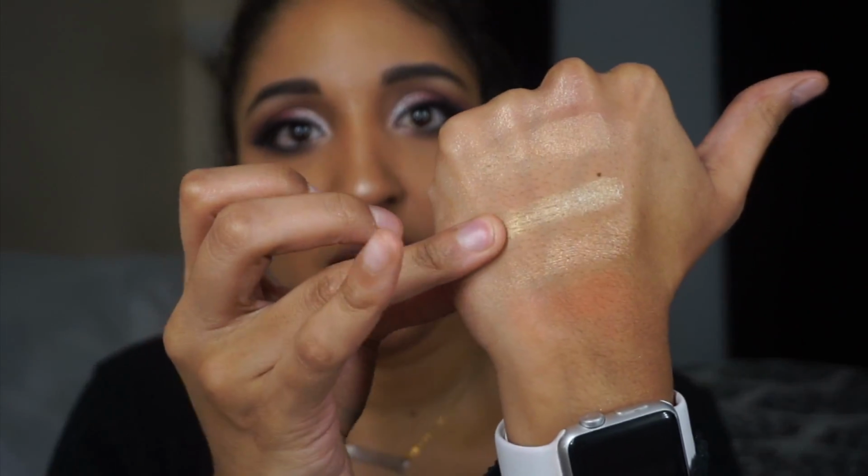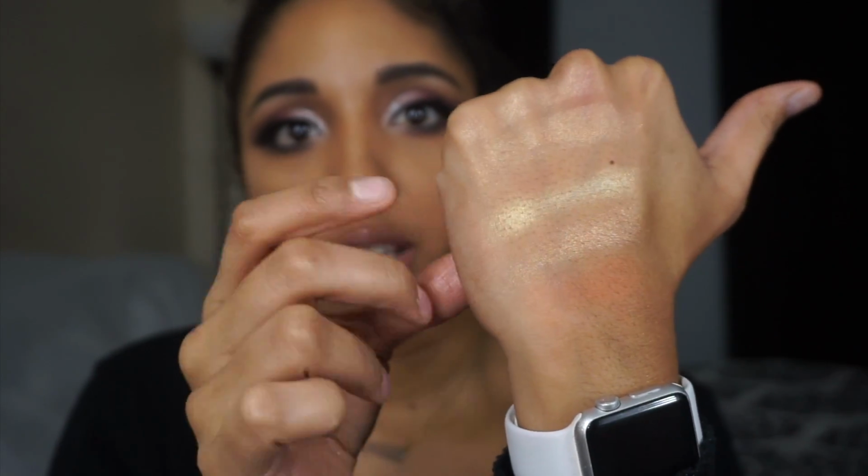This is what it looks like. So it is so freaking pretty. As you can see, it is a little bit lighter, but I think it's a really pretty white gold. So it looks white, but then when you move it around, it has more of a light gold shade to it, which is really, really pretty. I used to love highlighters like this all the time, and I haven't used a shade like this in a while. So I am glad that I did pick this one up. Definitely, if you guys are interested, this is, like I said, in the shade Audrey.